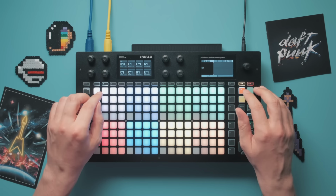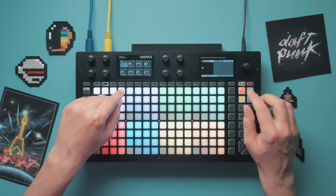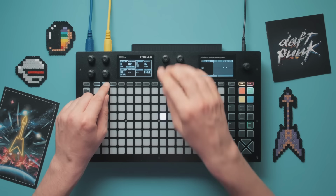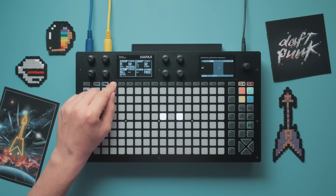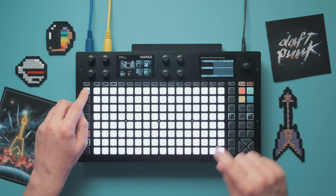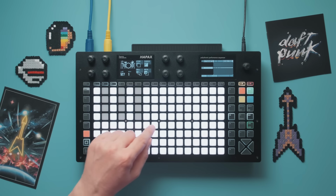A tiny shaker or cabasa ornament. This repeats every other bar. And a row of 16th note hi-hats. The velocities or accents should alternate. That makes this a little bit more palatable.